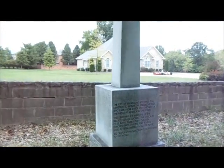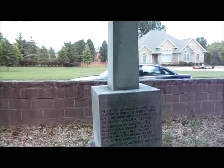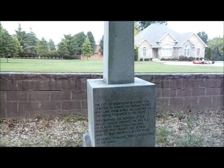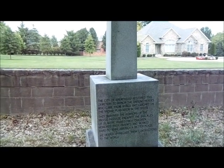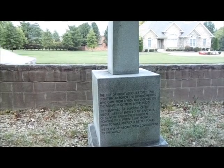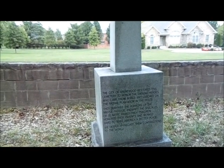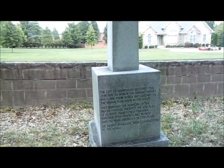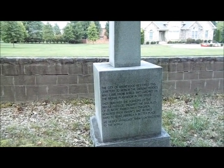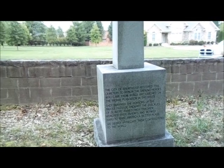This is nice. It says the city of Brentwood restored this cemetery to honor the unsung heroes who came from Africa and labored on the Midway Plantation in the 1850s. They survived the horrors of the Middle Passage, endured the shackles of slavery, raised their children, honored their parents, and worked hard to make America a better place. We deeply appreciate their contributions to the world.